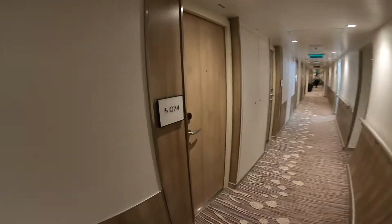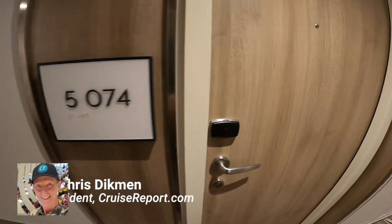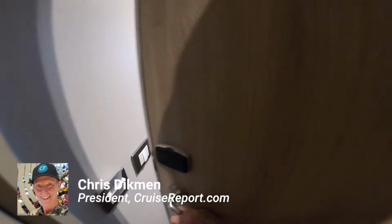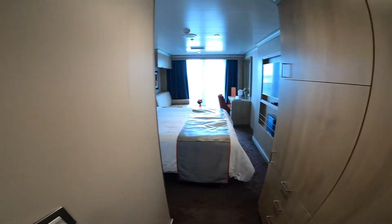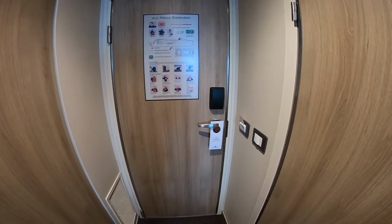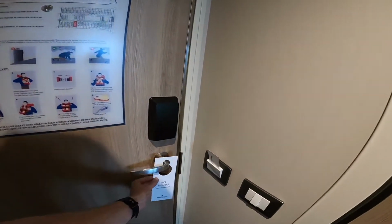Okay, we're going to go and take a look at our Veranda Stateroom in 5074. We have an electronic key, and I'm using my GoPro camera because it has a super wide angle lens. I thought it might be a little easier for you to see everything. So let me turn around here. Obviously this is the door we just came in, and we have the do not disturb or make up the room card right here.